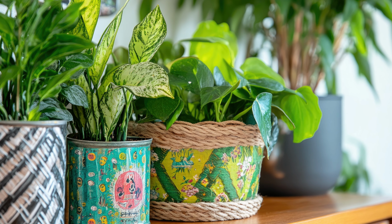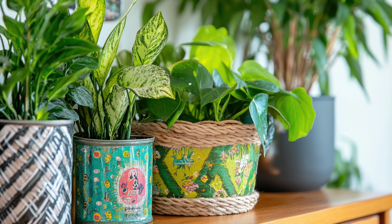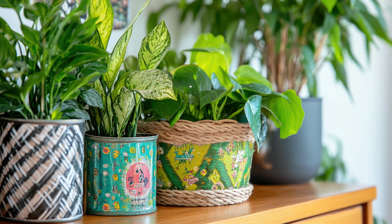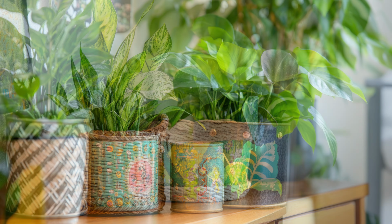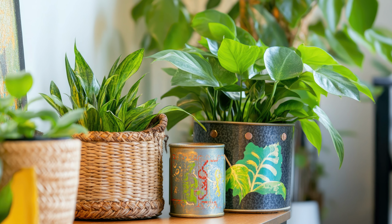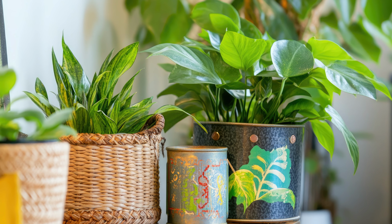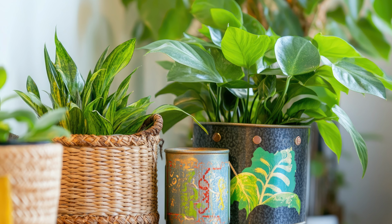Not only do plants add color, but they also provide a calming and natural element. Whether you're growing large leafy plants like monstera or using smaller plants as table decor, incorporating greenery creates an organic feel in your space. Plus, it's an easy and affordable way to refresh your apartment.